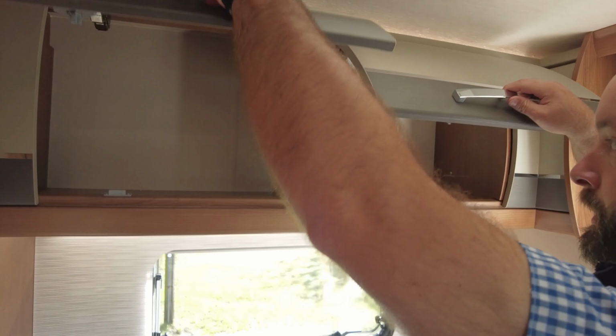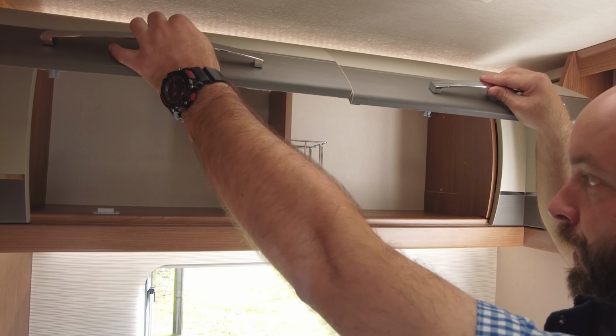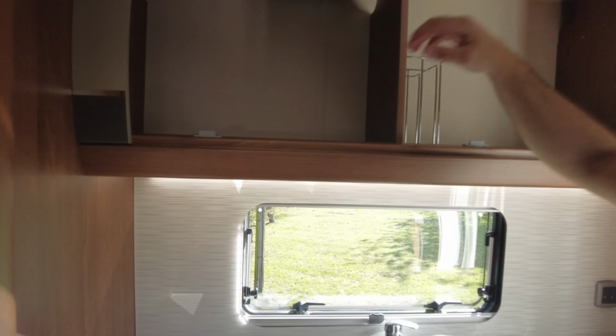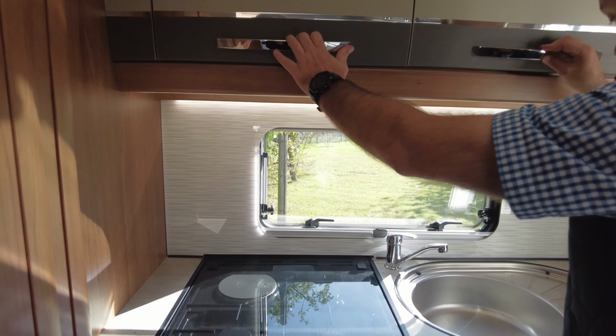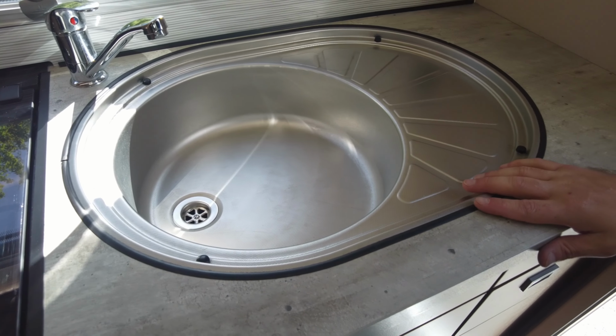Just above me, even more storage. If you remember, outside there was a locker that had a plastic bag in with loads of brand new items, or what looked like brand new items. They would go in here, so you had plate storage and other bits and bobs like that. That's where they would traditionally go, so you can just pop them straight in. Lovely large sink with drainage side as well.